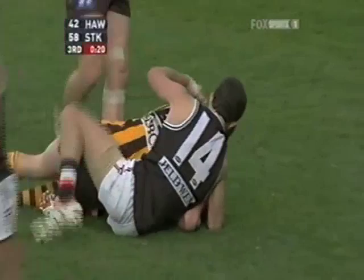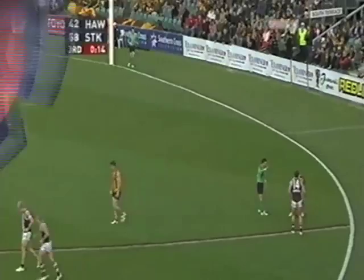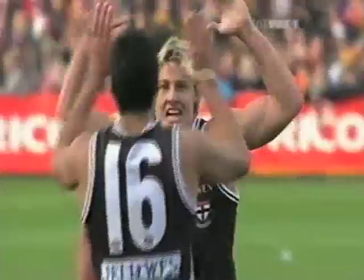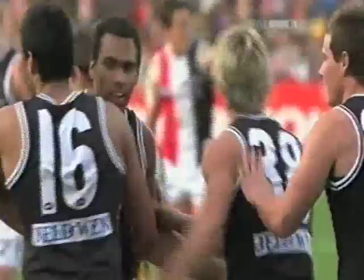Now, his disposal here will be crucial. I doubt he could kick a goal from there. And he knows it. He's done the right thing. Clark now needs to kick and get a mark. Running out of time. Jones from a long way wobbles it. Wobbles it home. On the bell. The Saints get a killer of a goal. Clinton Jones kicked it.